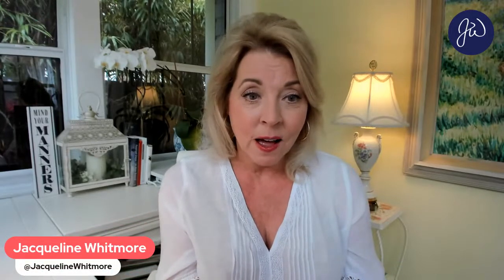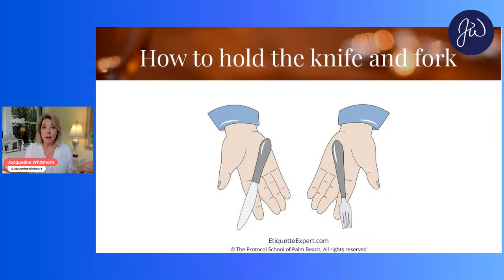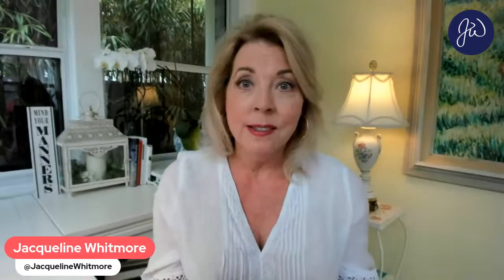So let's go back to the slides. We only have a few more. Let's move on to how to properly hold a knife and fork. So you'll notice in this diagram, the man is holding the silver in the palm of his hand. And this is how I teach people how to hold their silverware. And then in the next slide, he flips his hands over and he keeps his index fingers pointed downward. And that's exactly how I like to teach.